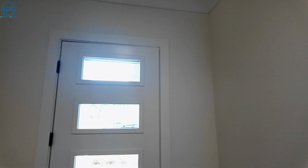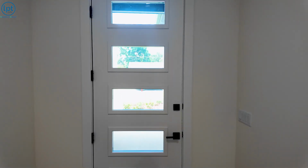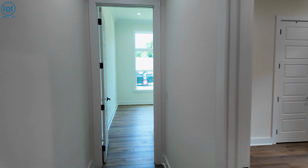So look at this massive door too. Holy cow. That's got to be 10 feet, give or take. I'll find out here in just a minute. So come on in. We've got a closet right here, and then the bedroom starts. This is 4-bed.